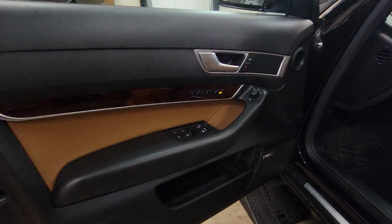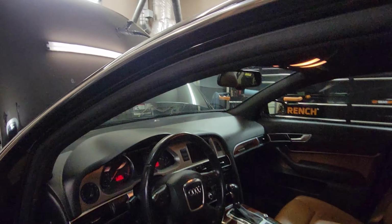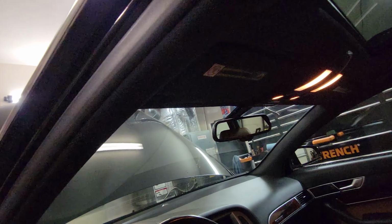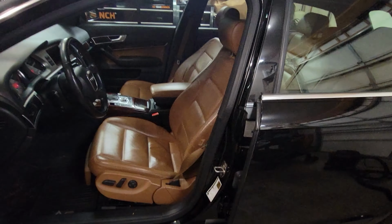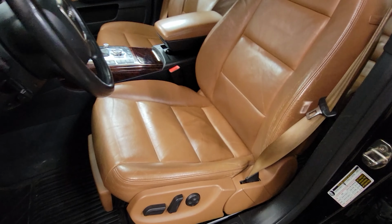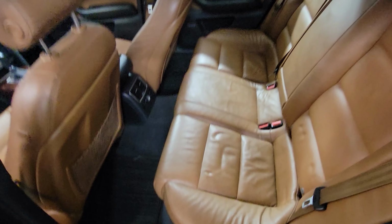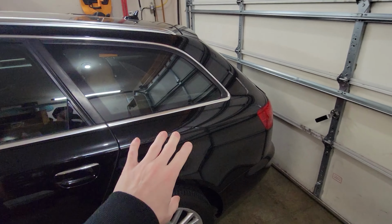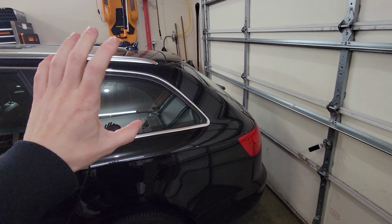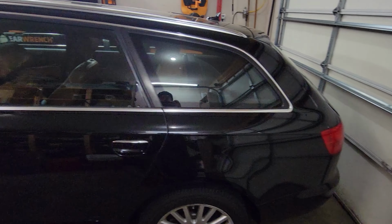This car has the beautiful brown interior, and one of the rare things, believe it or not, is actually having a black headliner. A lot of the models do not have black headliner. My other A6, the headliner is gray and it's hideous. And then I just love this color of the seats. It has front and rear heated seats. Everything is just in immaculate condition on this car, and it's really hard to find an A6 wagon. This has way more space than the Q5, way more than the A4. The cargo space is incredible.